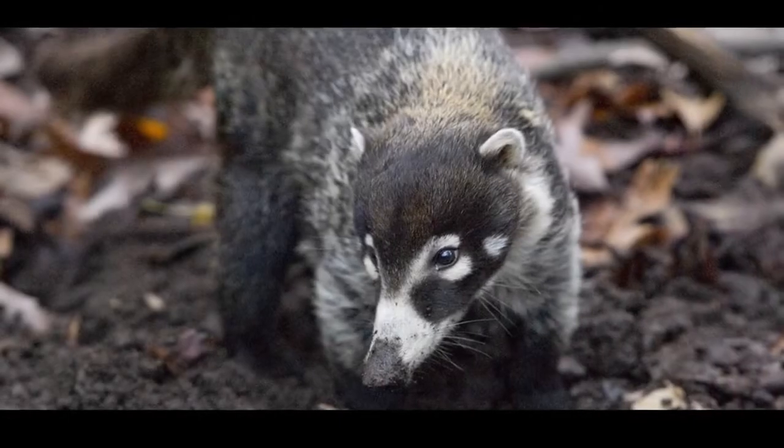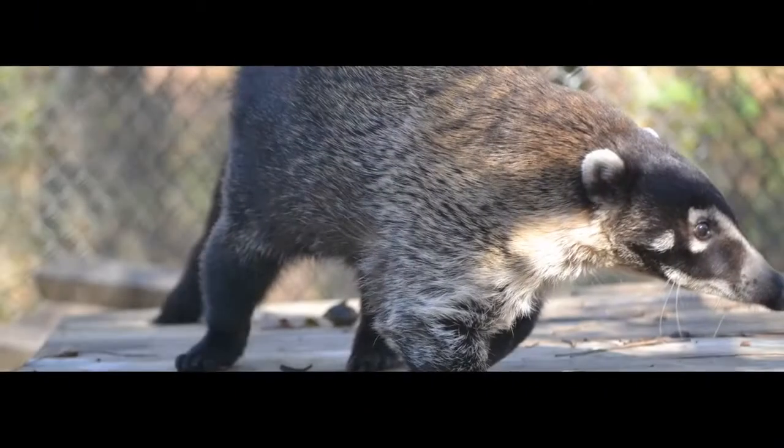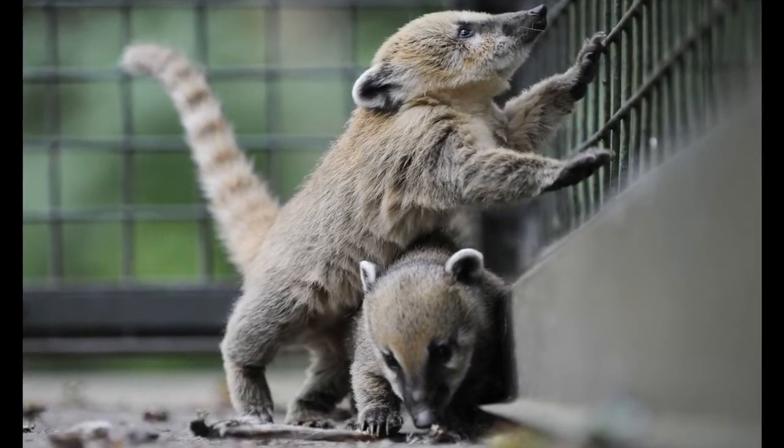Coatis are odd-looking creatures. Their most noticeable feature is a 2-foot tail, which they carry high when they are out and about. They have long noses and facial masks, and are a bit longer than a raccoon, but skinnier. They are social animals and live in groups of 25 or 30 or so, although the males hang with the group only during the mating season.